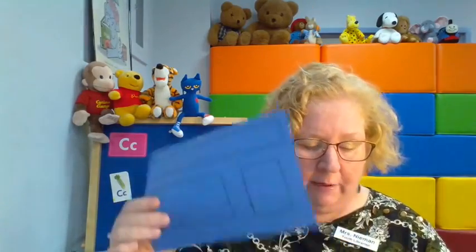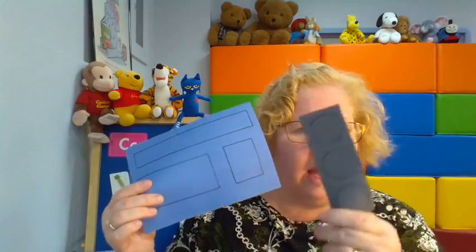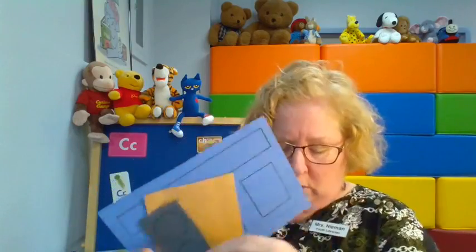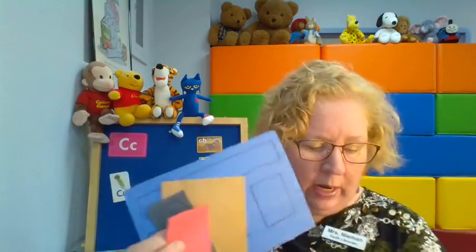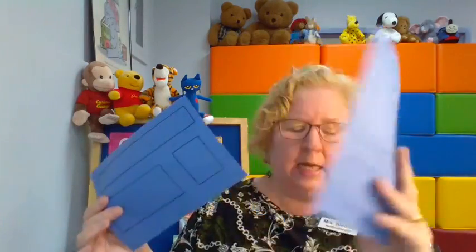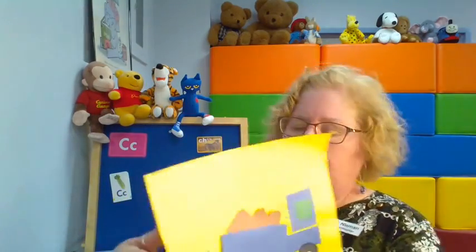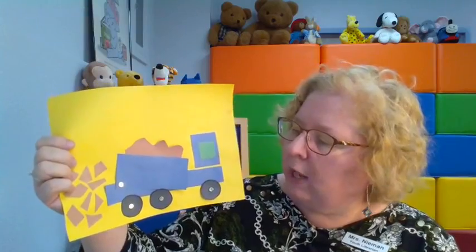Okay, in your craft pack, you're going to have some pages with some cutouts. It looks like a lot, I know, but I think we're going to just be fine. Here's some wheel ones. Here's a little bit of red. And then I don't know if I got two of these by mistake. I think I only need one of those, but I accidentally got two. So I'm going to put one aside. So you'll see what we're going to make is a little picture like this.